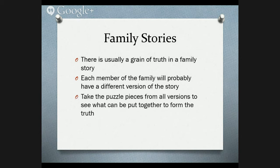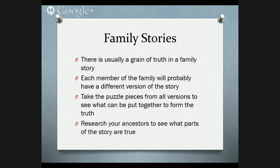Take all the puzzle pieces from all the versions. See what matches. Something may come up in one way here and then another way here, but in the middle is where you're going to find the actual story. Research your ancestors to find out what part of the stories are true.